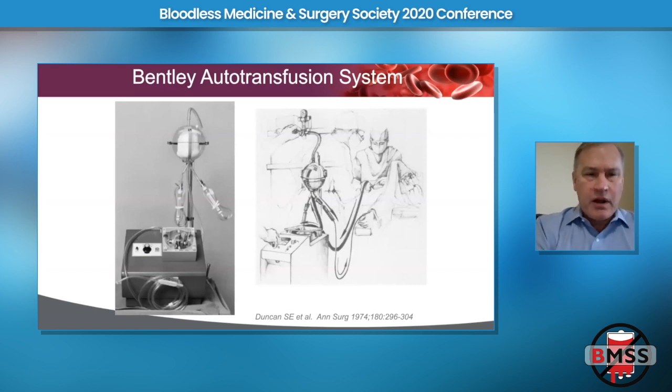So following on this origin of autotransfusion, this particular device, the Bentley Autotransfusion system, was developed in the 1970s to basically collect blood from the surgical field and, through the use of a roller pump, pump it right back into the patient. The problem with this particular device is that when this globular reservoir emptied, the roller pump wouldn't stop and it would continue pumping. So there were a number of deaths that resulted from air emboli from this device. So it didn't stay on the market for very long.